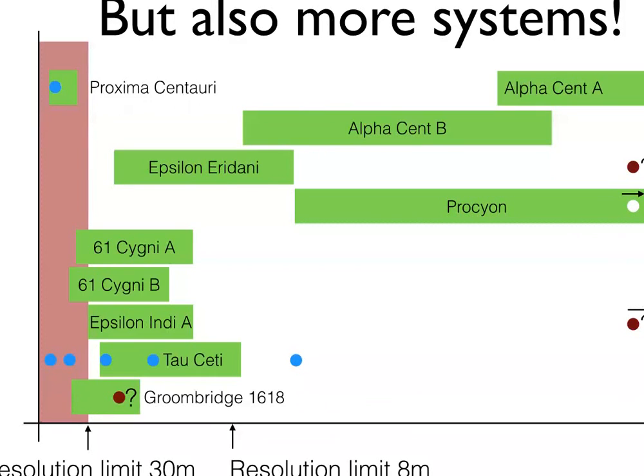With a 30 meter telescope, how many stars could you do in the thermal infrared? You could do Alpha Cent A and B, Epsilon Eridani, Procyon is a good one, 61 Cygni A and B, Epsilon Indi, Tau Ceti has known RV planets around it. You'll be able to see these planets in thermal emission at 10 microns, and maybe Groombridge as well, but it's getting at the limit of sensitivity for a 30 meter telescope.